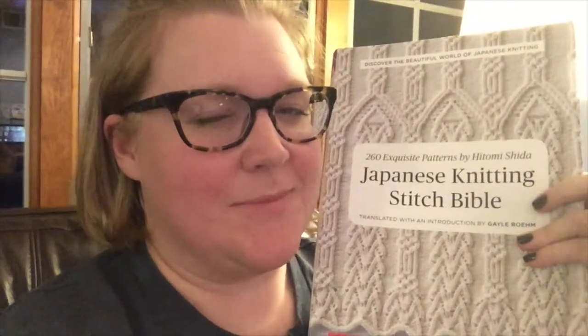So I am going to peruse and maybe come up with something for the November Sock Club using this. I'm pretty excited. They are gorgeously intricate, and everything is all charted. There's no written directions, other than the very beginning of the book interprets the charts for you, so you know what the symbols are, but that's it. So I'm really excited. They're so gorgeous.